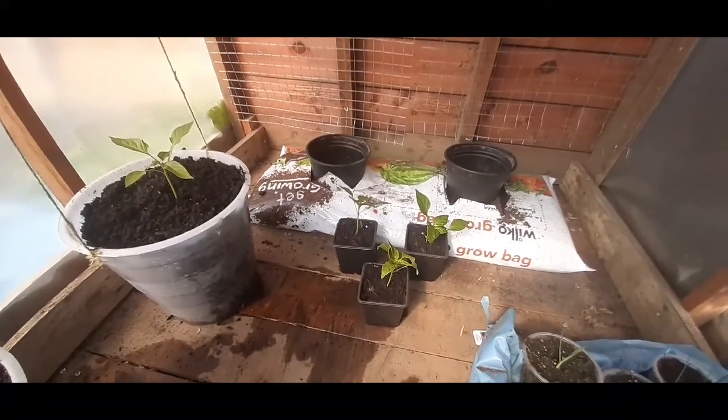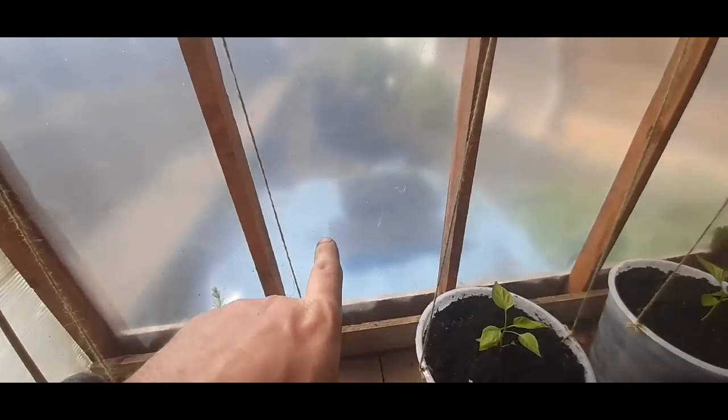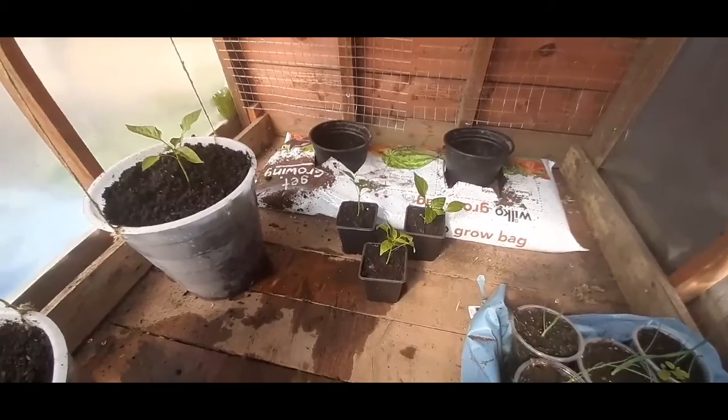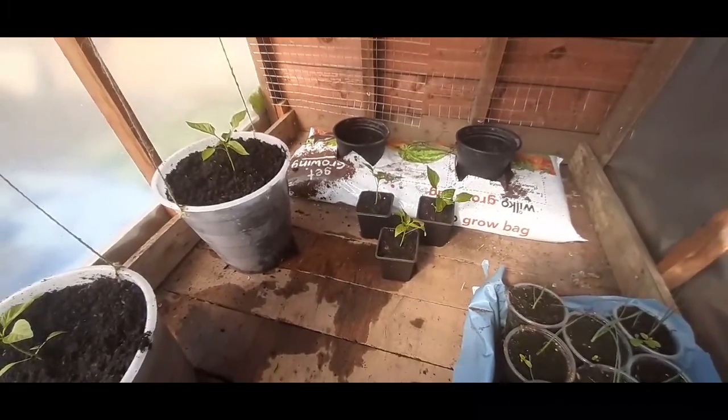They're just sitting there. I haven't nipped the tops on those ones. I let those ones get a little bit bigger. Like I say, I am going to be putting some outside and stuff like that. But they're just little backups in case anything happens to these. Okay, so yeah, happy days. Right, that's me sorted for the day.